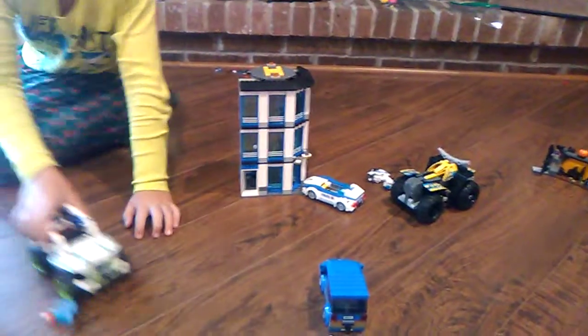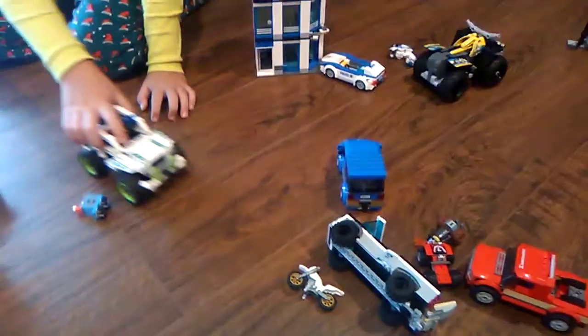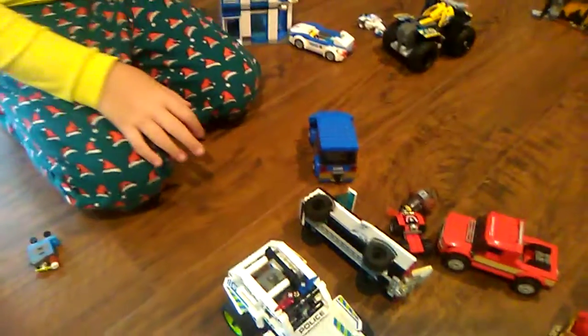So over there, there's all my cars. And then right here, there's a Technic Lego set. Not supposed to do that. It can go on its own because it has a motor right there. But that one doesn't work because I've had that for such a long time. But this one does. This one does work because look. Ow. Sorry.